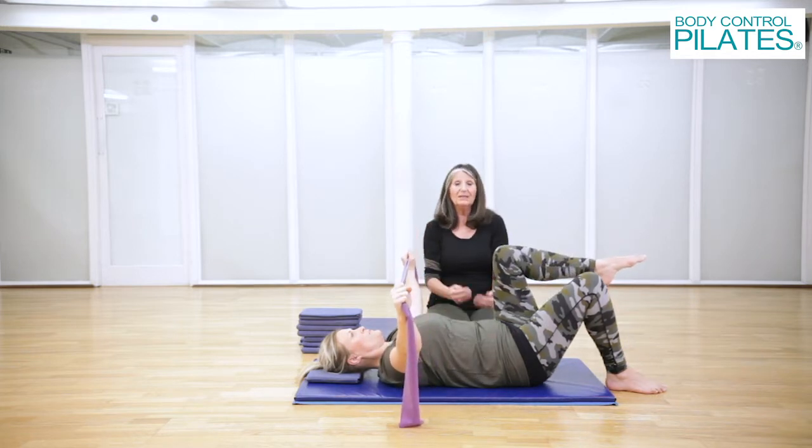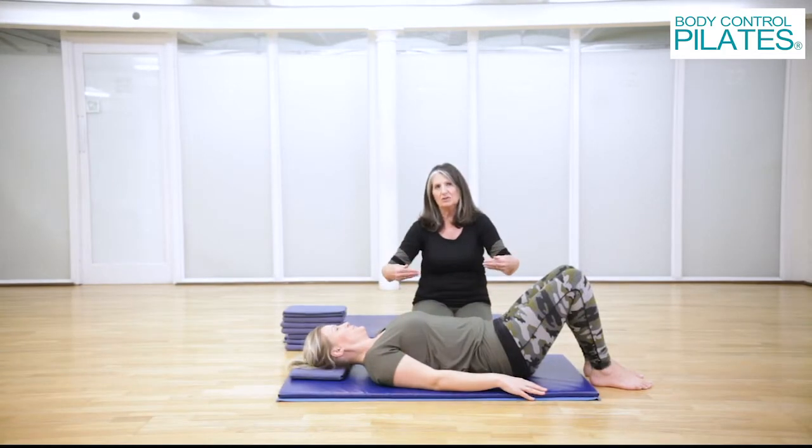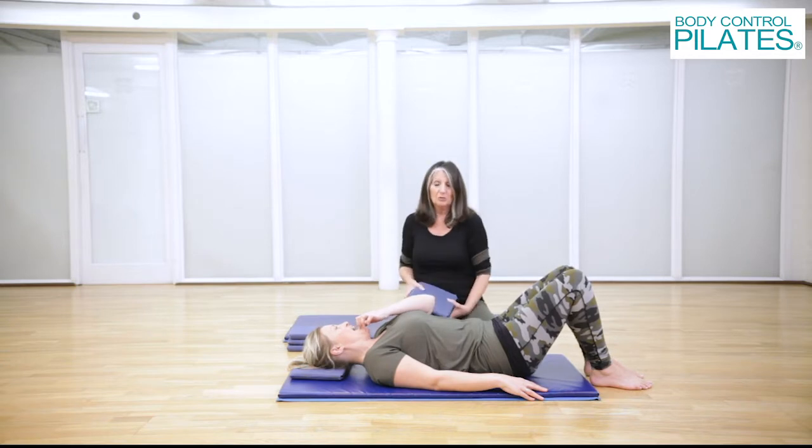I'll make this the last one, but again, you can work up to doing about 8 to each side. So for the next exercise, we're going to come onto your side. Now here, this is where we've got lots of these small cushions, but a bed pillow would be perfect.